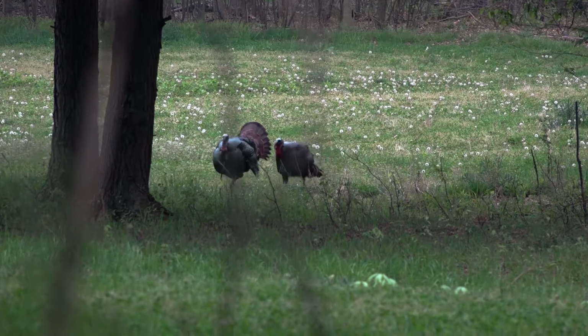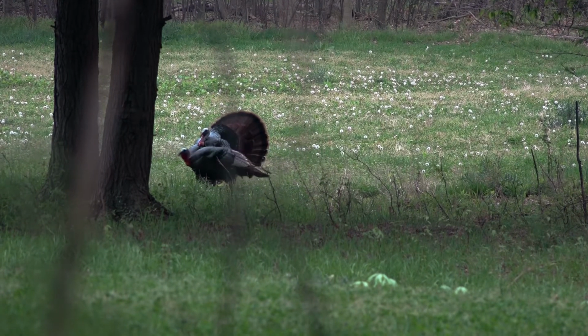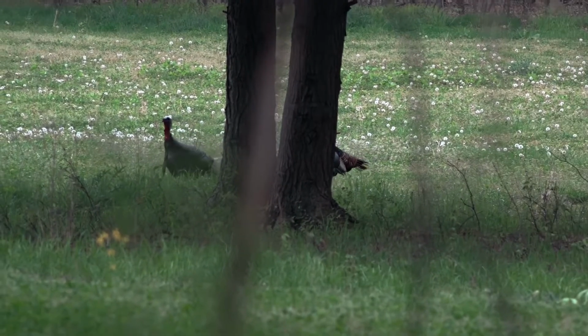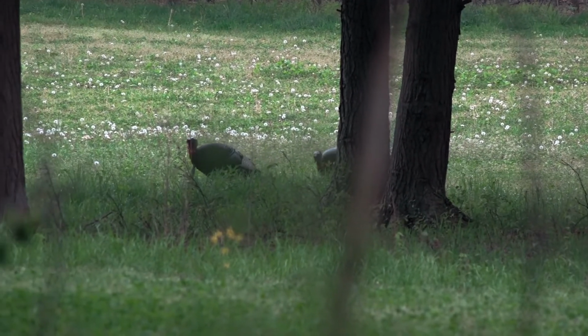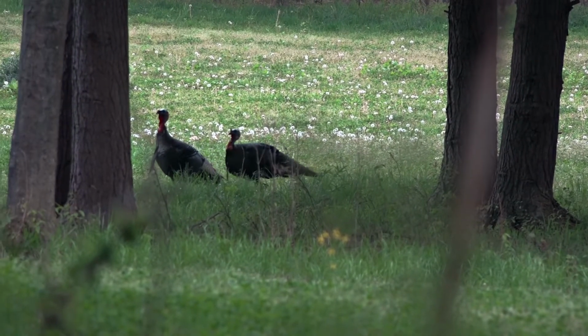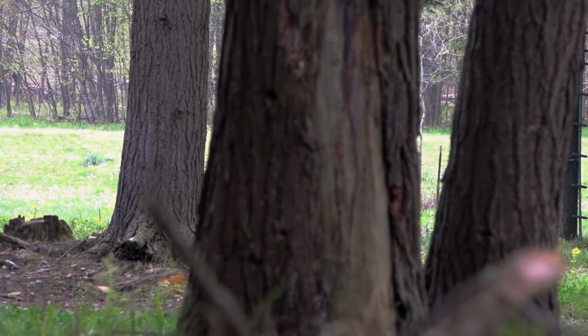Okay, you tell me when to shoot. Whenever you're ready and on them, you tell me. I can't see them anymore. Once those birds rounded those trees and saw the decoys, I knew they were committed.